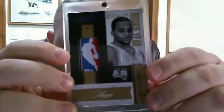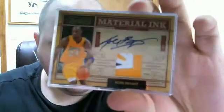Then we have a 1 of 1 tag logo. Man, gotta feel it. From Timeless Treasures of Jameer Nelson. Super duper sick. You're gonna see it. Yeah, there is 1 of 1. And last but not least, from Timeless Treasures, patch autograph, three color patch, just a little bit of purple in there. Yellow and white, on card, out of 25. Kobe Bryant.